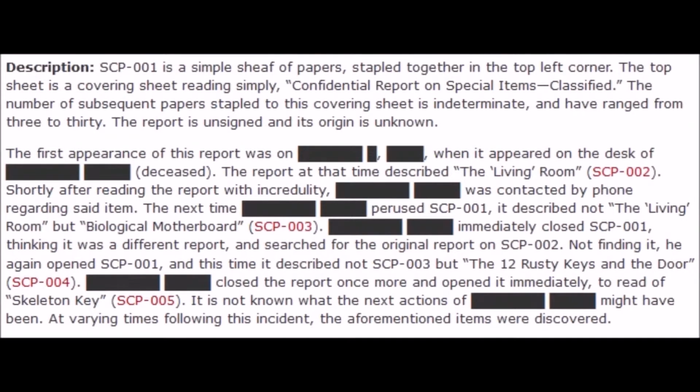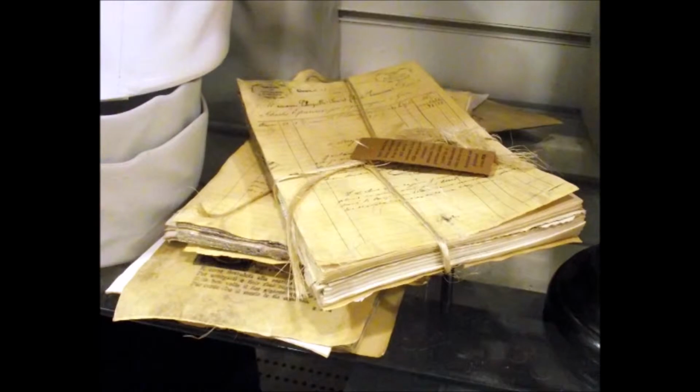Description: SCP-001 is a simple sheaf of papers, stapled together in the top left corner. The top sheet is a covering sheet reading simply, "Confidential report on special items. Classified." The number of subsequent papers stapled to this covering sheet is indeterminate, and has ranged from 3 to 30. The report is unsigned and its origin is unknown.